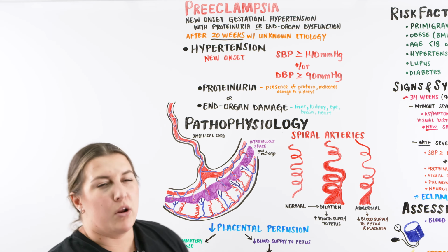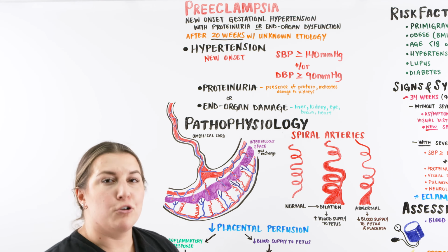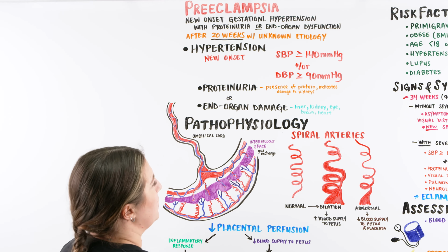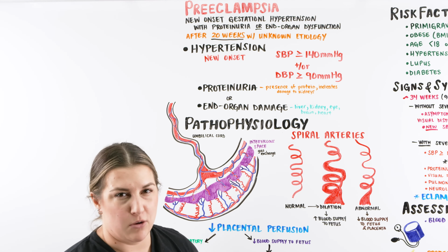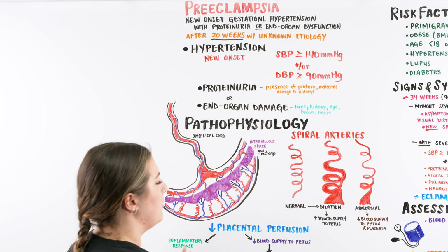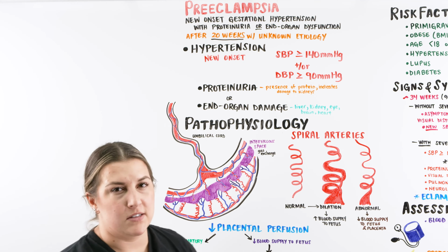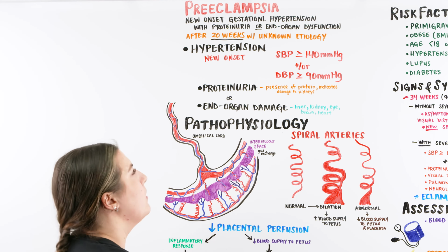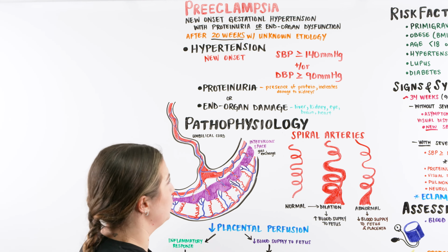So what I want you to understand is that whatever you're learning in school and whatever your institution uses as its diagnostic criteria, just make sure you're up to date and aware of it. But for the purposes of this lecture, we're going to be going with the new hypertension after 20 weeks into gestation, along with either proteinuria or end organ damage.